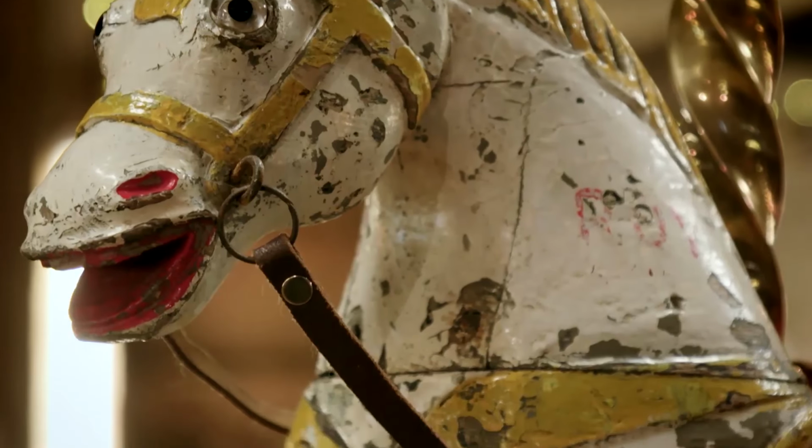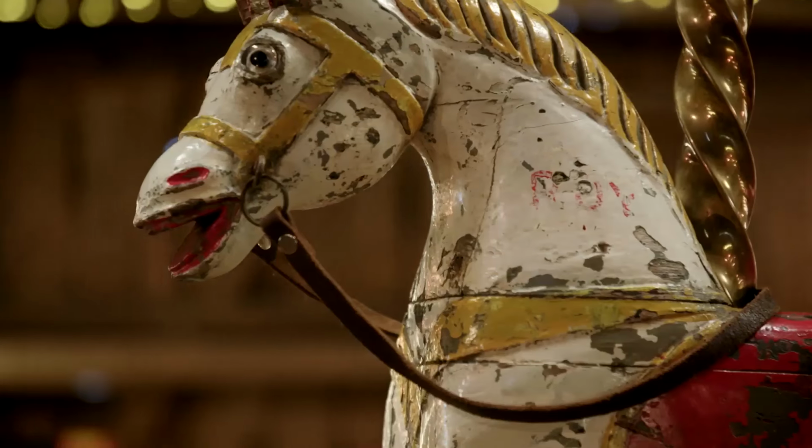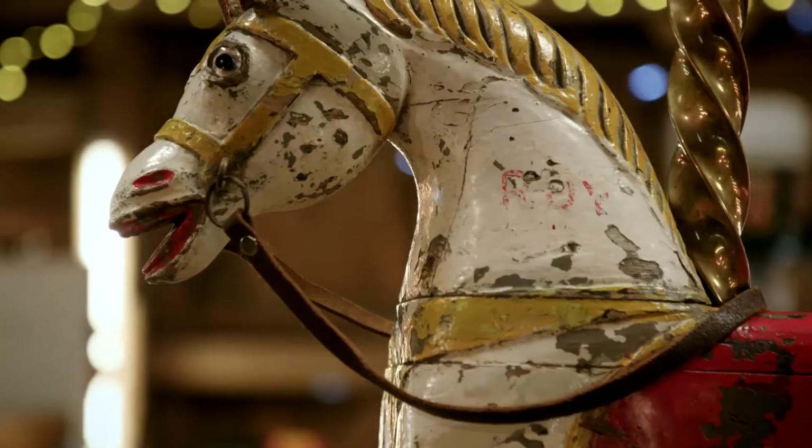It feels great to see my little horse again. He looks so proud. My dad would be really pleased, really impressed just to see him looking like he does and back on his feet again.